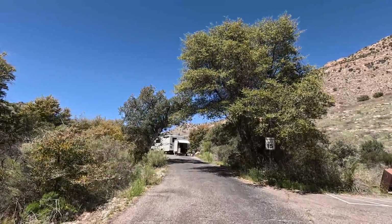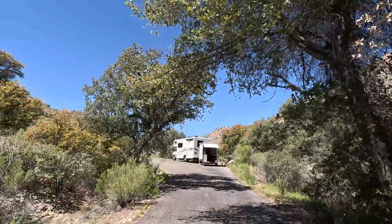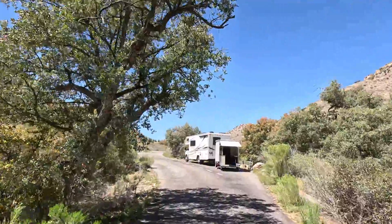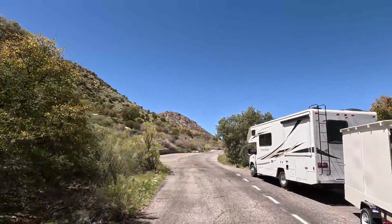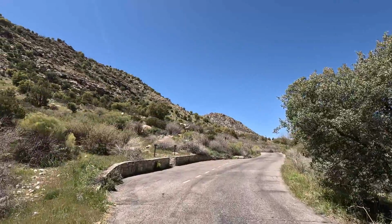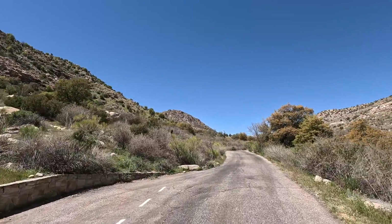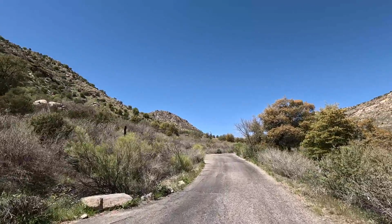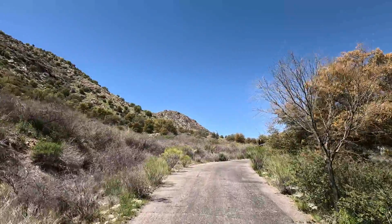I've noticed also on some of these sites that they have food lockers for bears, because I guess they do have bears up here. This guy was set up. Looked like he had a little shop going on there, doesn't it? And I think you just parallel park here to get up to your camping spot. It's kind of unique the way they have it set up.